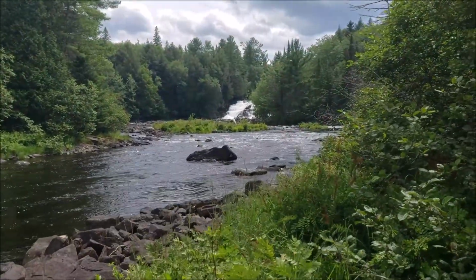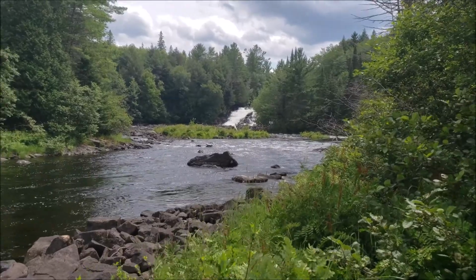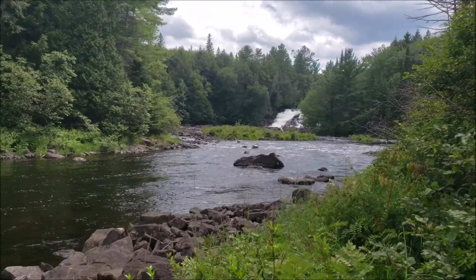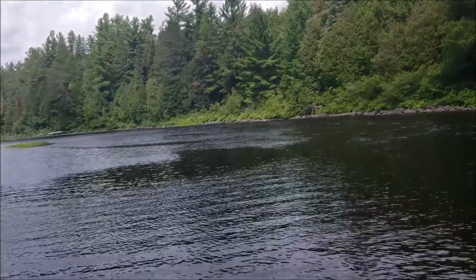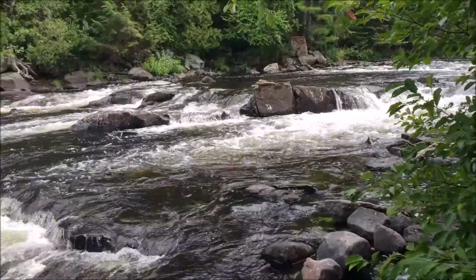And those are the falls we are portaging around. Pretty hot and humid, no doubt about it. I'm gonna have to stop for some water, get a drink. Not too windy on this part of the lakes.